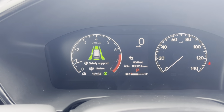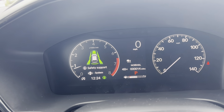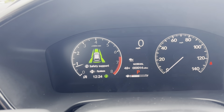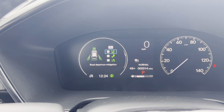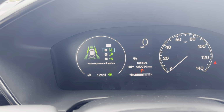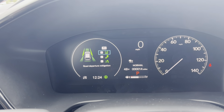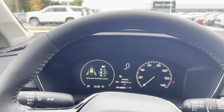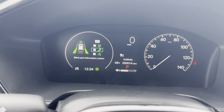Safety support. So this is where you turn on and off all your safety features. Like in this case, the little logo is filled up with all green lines because everything's turned on. You want to scroll down, you can actually turn them off. So first one's lane departure. The moment you start drifting away from the lines, it will let you know, and it slightly tilts you back into the road. You can always overpower it.